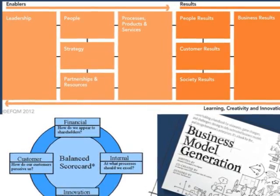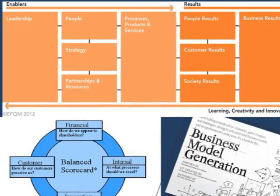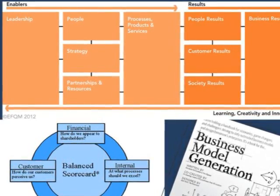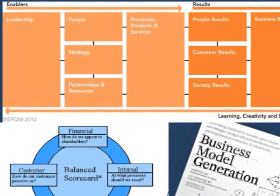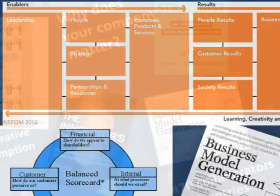So business models, a lot of your listeners would be familiar with the balanced scorecard and the EFQM model. This is similar to that, except it's probably one of the few I've seen that really makes it come alive, interesting, very good for a startup business that wants to understand how it's going to get its product out to market and why it's going to be different.